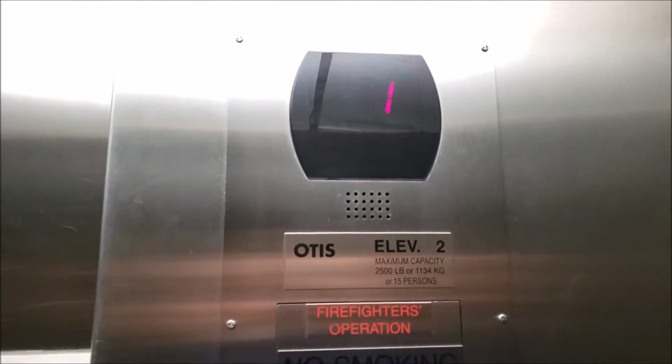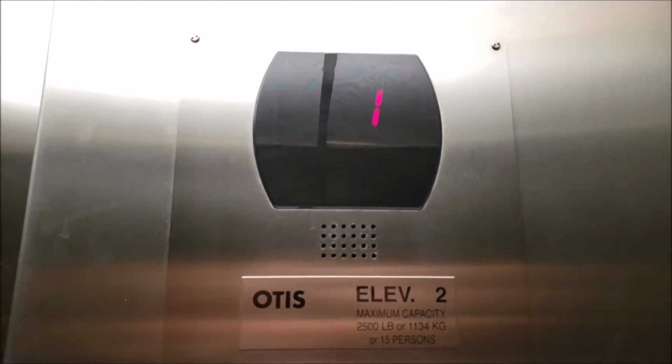These are the elevators at the Hampton Inn and Suites, University Town Center, Sarasota, Florida.